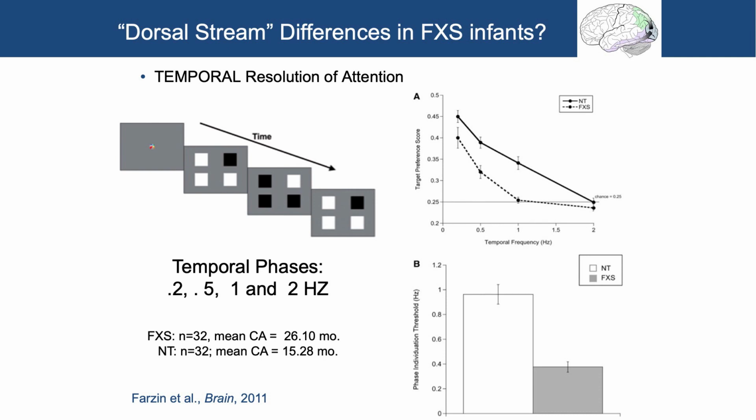So over time, this box is flickering out of phase. And what we varied, again, to get that nice psychophysical function that we like, is how fast that was going. So we varied at 0.2 to 2 hertz. Just to give you an idea, 0.2 is about 5 seconds. So that's really slow. All the way to 2 hertz, which is about half a second, right?